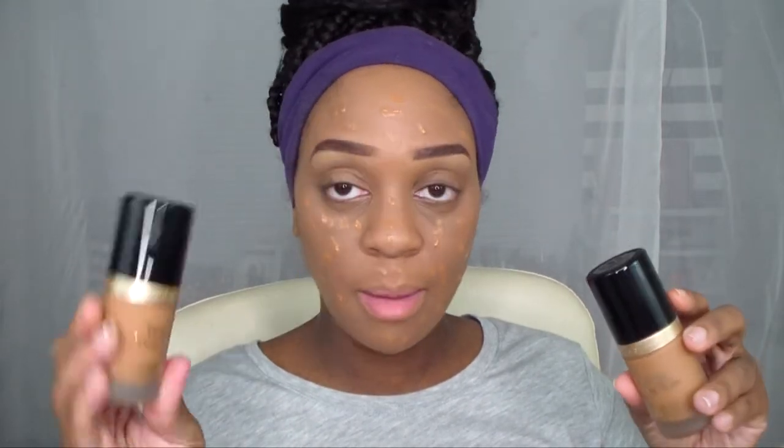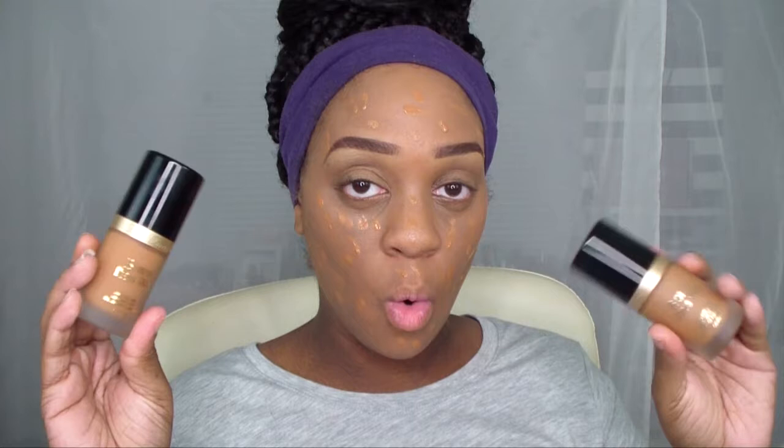Now, the deal with the Too Faced foundations, Mocha has more of a yellow undertone, whereas Maple has more of an orange-red undertone, and because I have both on my face, I figured it would be better for me to put one foundation on and then layer it for full coverage with the other.